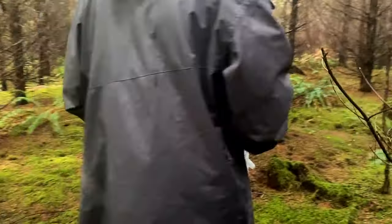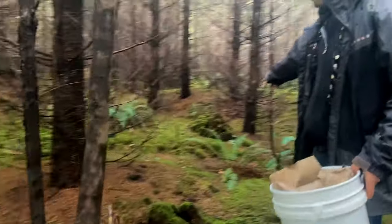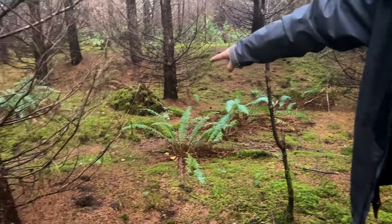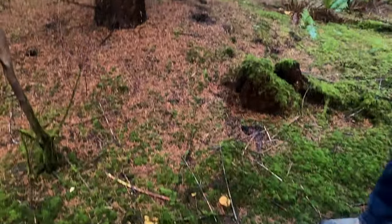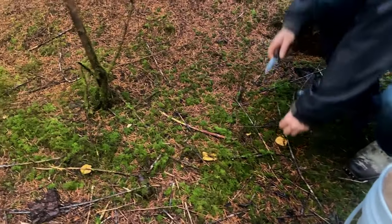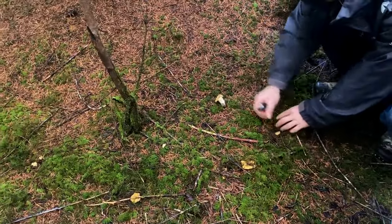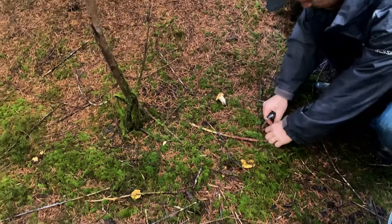Look at this beautiful little patch right here, you guys. Pretty good one. Can you see right up in there, underneath that fern? Gorgeous little patch. And then right here underneath me on the ground. So almost a fairy ring, bro. When the mushrooms basically create a circle, it's nicknamed a fairy ring.